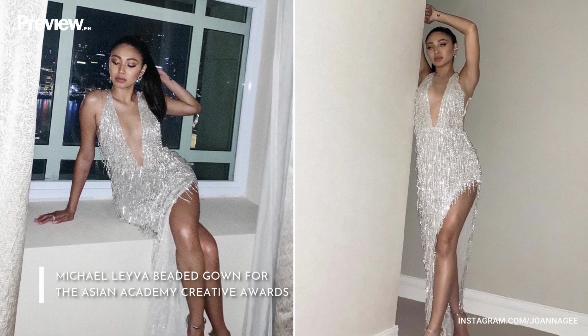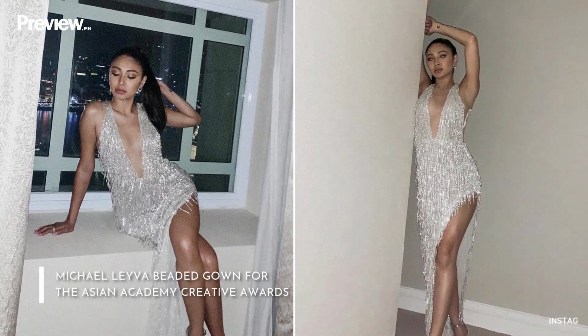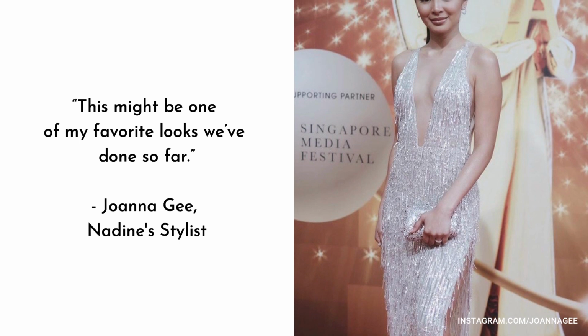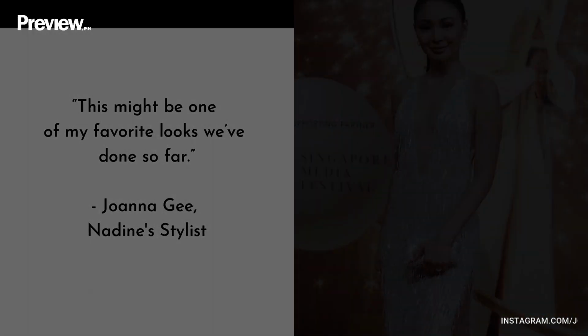No wardrobe malfunctions here. Nadine also opted for a high ponytail and sculpted makeup look that made her look even more statuesque. Her stylist Joanna G captions in an Instagram post, "This might be one of my favorite looks we've done so far," and we probably agree too.